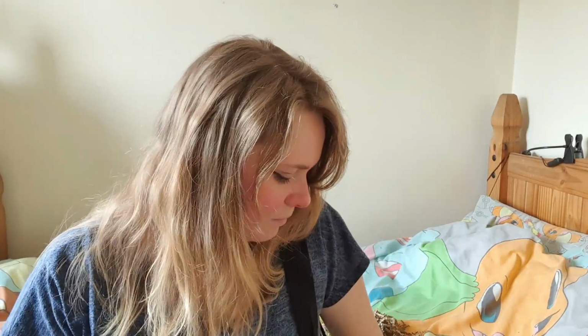Oh, this is quite nice. I like it. The other tote bag that we got a few months ago, I actually chucked into my general shopping bag, so not my food shopping one, and it has been very useful. It's really big and quite sturdy, so I'm hoping that one will be the same.